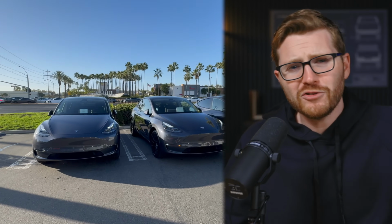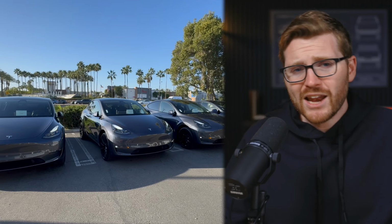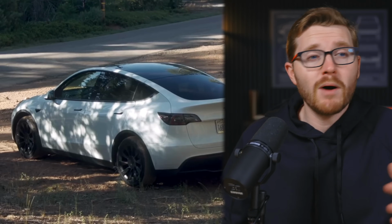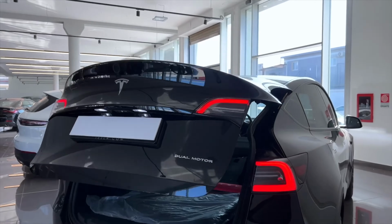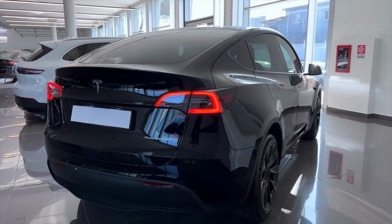But now we've got a bunch of new confirmation and leaks and photos that is not what Tesla is doing. Tesla's actually going a step further, making the Model Y Juniper better than we thought. In a lot of ways, this new Model Y Juniper is head and shoulders better than what we've got with the Model 3 Highland, which is a sincere compliment because the Model 3 Highland is an amazing looking car, but the Model Y is set to be even better.